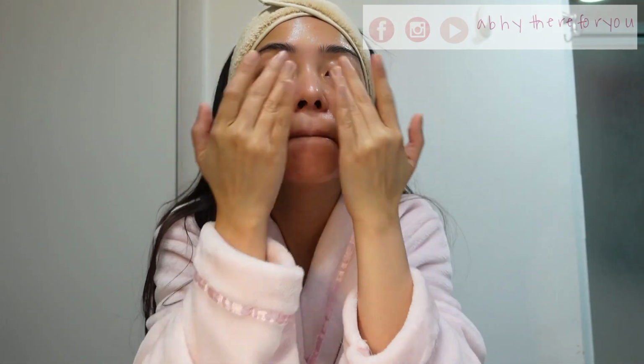What I like about this product also is that besides it being moisturizing, it's really brightening your face. You would look glowing and, you know, just blooming all over. You see that? Char.